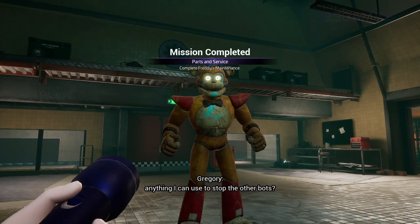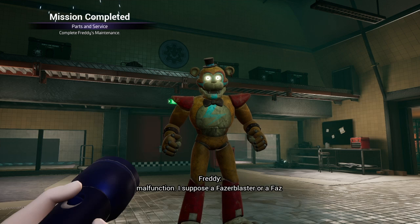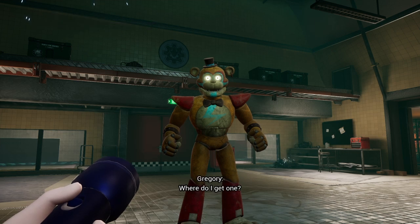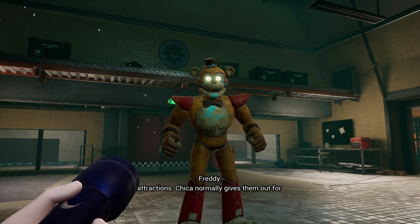3:30 a.m. Is there anything I can use to stop the other bots? Bright lights in the eyes cause us to briefly malfunction. I suppose a phaser blaster or a phaz cam could work. Where do I get one? Well, you can win a phaser blaster in phaser blast. Phaz cams are often confiscated in Montegolf, but you will need a party pass to open one of those attractions.